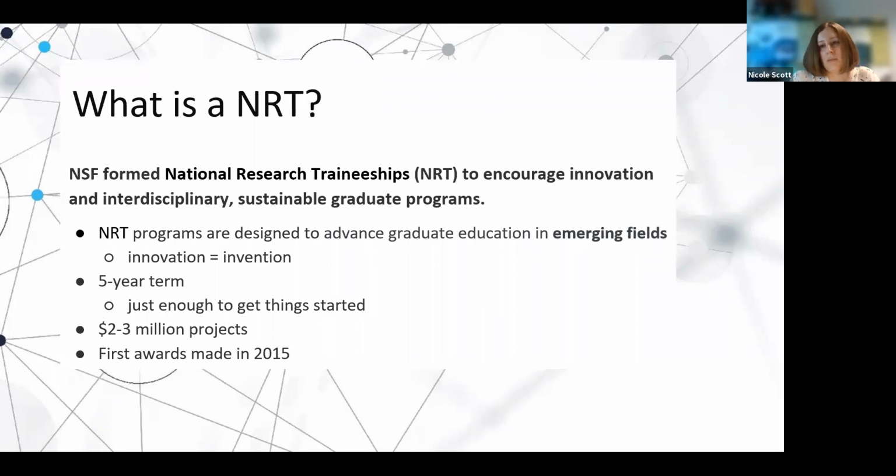Each NRT program is funded at about $2 to $3 million over those 5 years. And this year alone, NSF expects to make 18 to 20 new awards. With the first awards given in 2015, those very first programs are now figuring out the sustainability aspect and implementing those at their institutions.